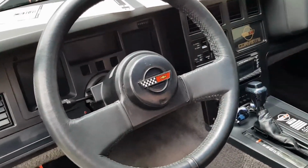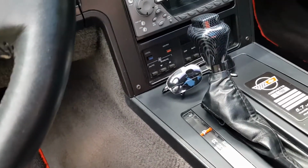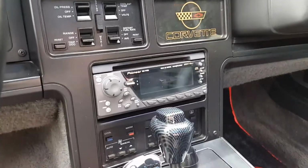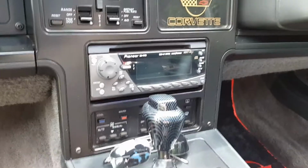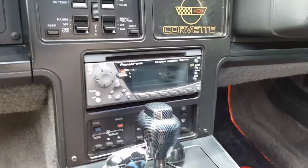Steering wheel, about 5 years ago, new. I put a little carbon fiber shift knob. It makes her my own. The stereo, like most C4s, has been replaced. The Delco Bose systems are very expensive to fix. The speakers are very expensive, so the original owner took it out. He had a little Kenwood system.